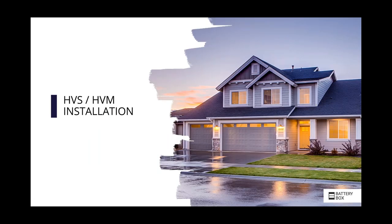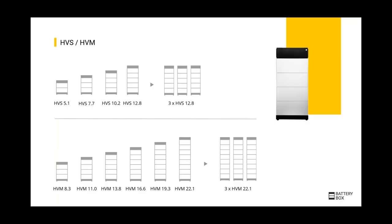So now we will go deeper into all the steps of the installation. As Sandra mentioned, it's a bit of a presentation of the product, but at the same time we want to go deeper into the installation to let you familiarize yourselves. You've heard the steps that you need to follow on the inverter side, and this is what you would need to do a bit before, to install and commission the battery. So the HVS and HVM: for HVS, each of the modules is 100 volts, each of them 25 amp hours.